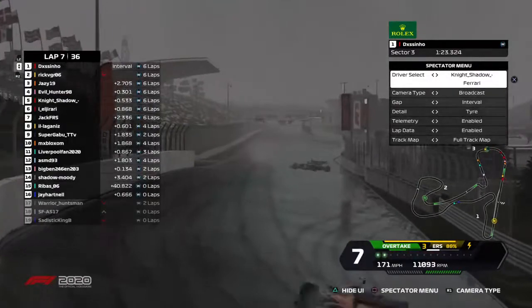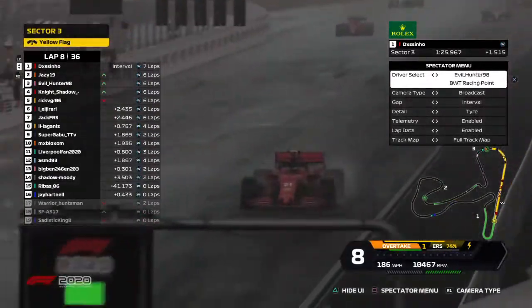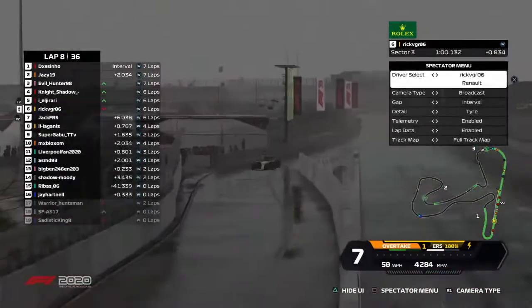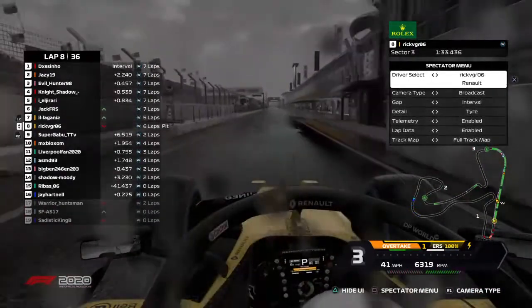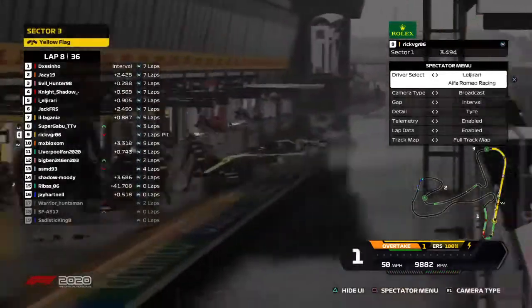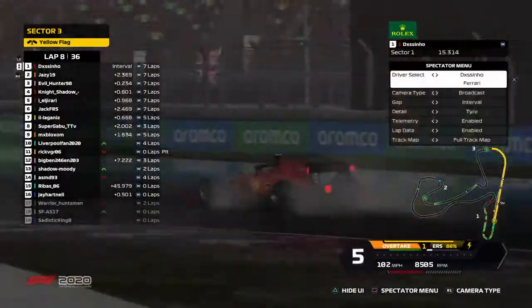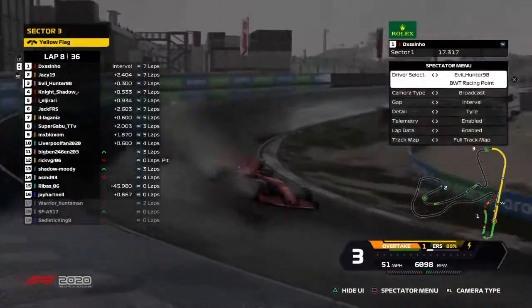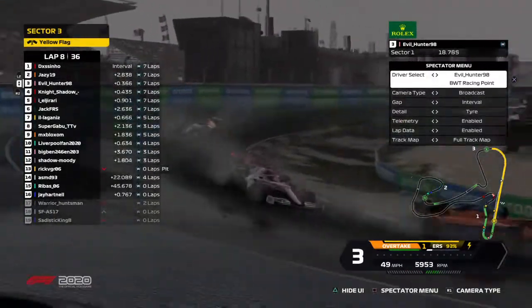Oh, and Rick loses it and goes into the wall. And it's both Renaults who have lost it at the final corner, and Rick nearly being collected by the pack. It's happened to not one, but two Renaults, and it's exactly the same as what happened in Hungary. It was Forza Ferrari and Rick who both lost it in Hungary in the wet. They both paid the price for it. And now it's Rick and Laganes who have both made mistakes for Renault here.